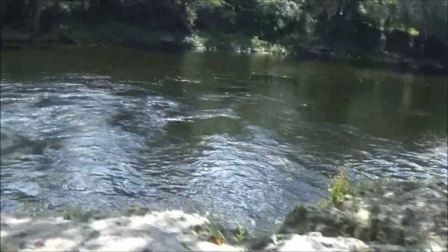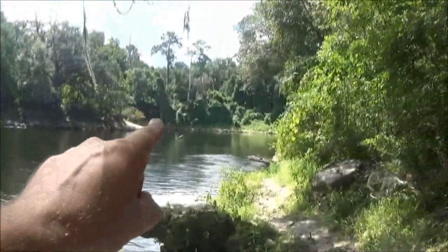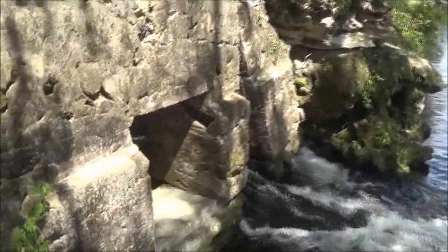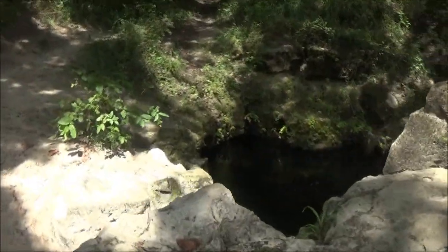See, this splits off. So that's the Suwannee over there. I think this may be the Withlacoochee. Isn't this cool, guys? That's really throwing a lot of water out of there. So I'm guessing this was some type of reservoir.